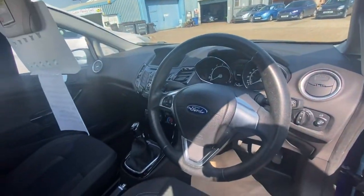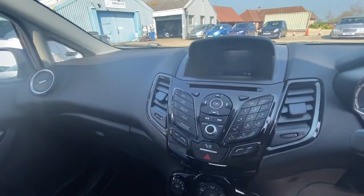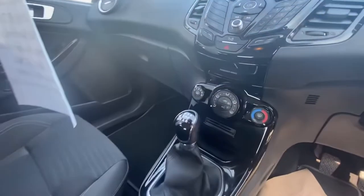And this is the interior. So we've got Bluetooth on this car. This has also got a sat nav. And it's all in really good condition.